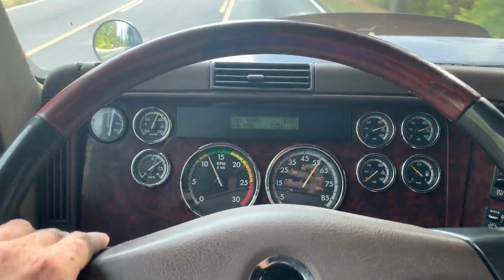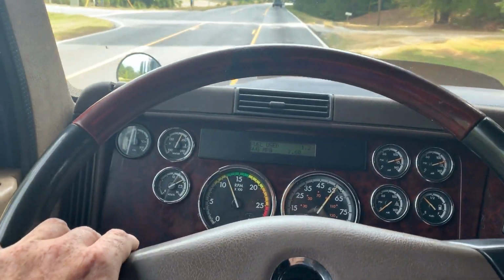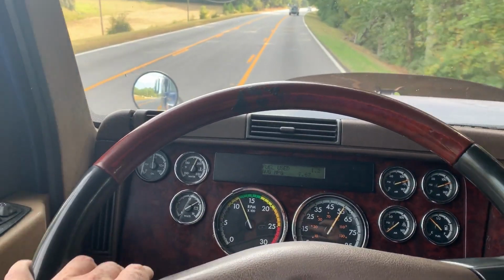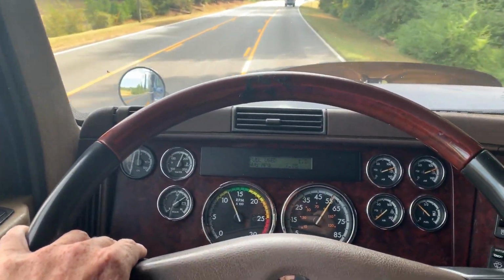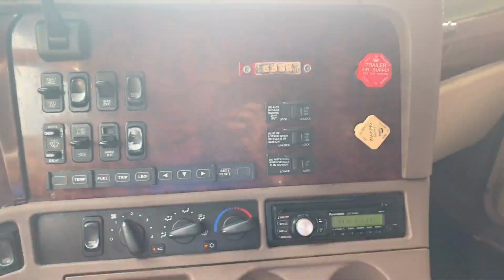What's up, folks? We're driving stock number 700 today, a 2013 Freightliner Coronado. This truck has the 14-liter Detroit, putting down around 500 horsepower, Eaton Fuller manual 10-speed. It's got all the upgrades.